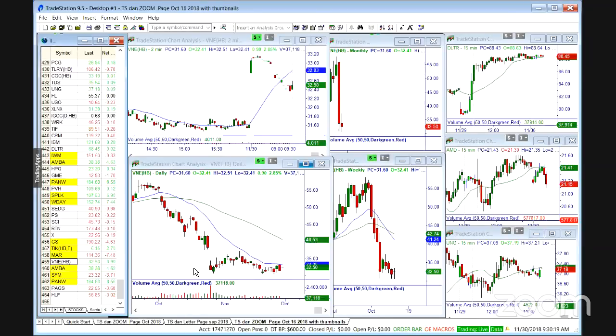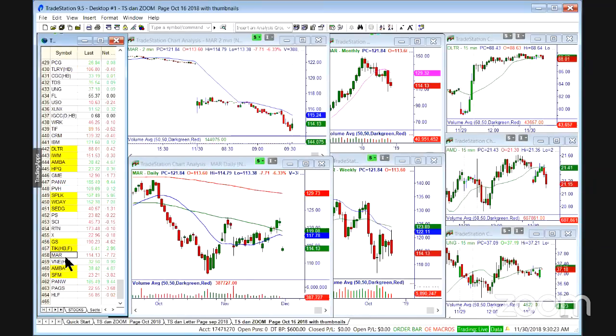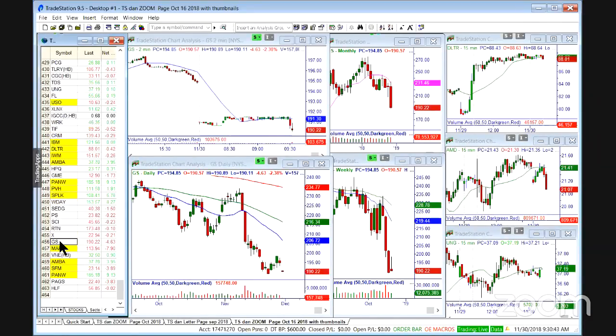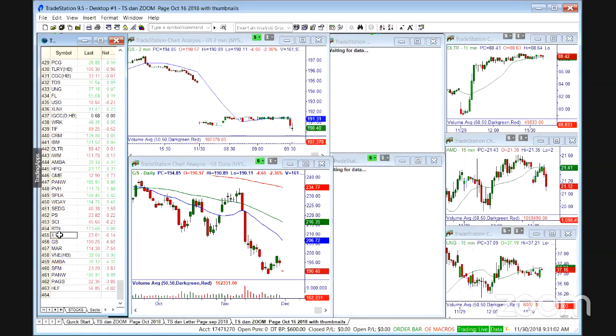VNE 32.50, nothing to do there. We'll come back. Marriott having a bad day. 30-minute low. It could fall for $4 or $5. Let's come back to it. Tick, big old gap. Kind of looks like a penny stock. I don't like trading those. Goldman, that's ugly. Look at this wide range igniting breakdown on the monthly and weekly. Ooh, AMD's not having a good opening minute. X here.